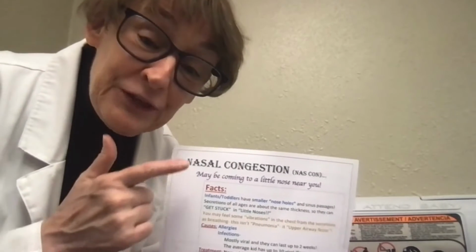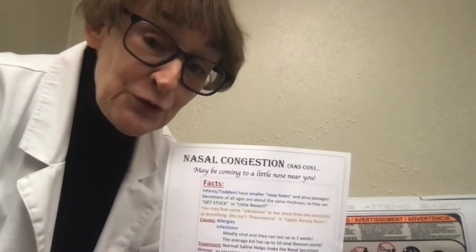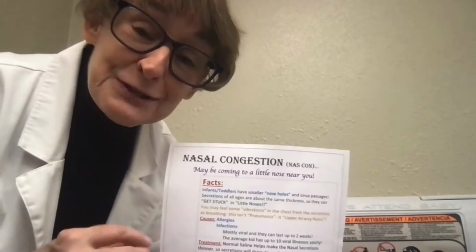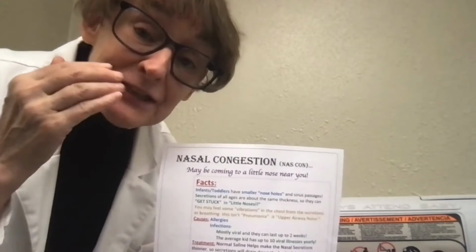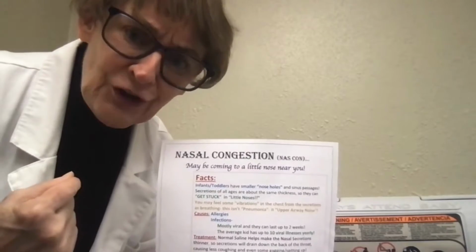Dr. Greta here with nasal congestion, something that can put your baby in the hospital, but there are a few things you can do to prevent that. So what is nasal congestion? Well, it's when the baby has so much stuff in their nose, nasal secretions, or snot if you will, and that keeps them from eating well, and sometimes that allows them to cough an awful lot.